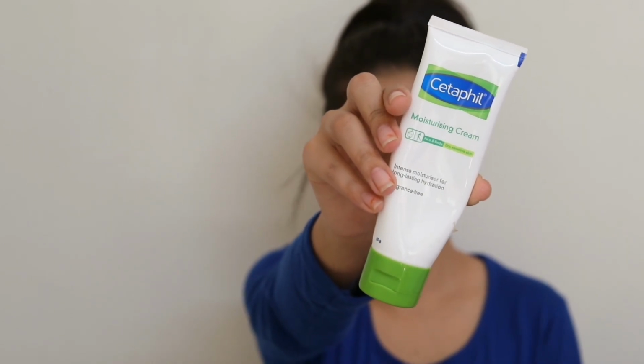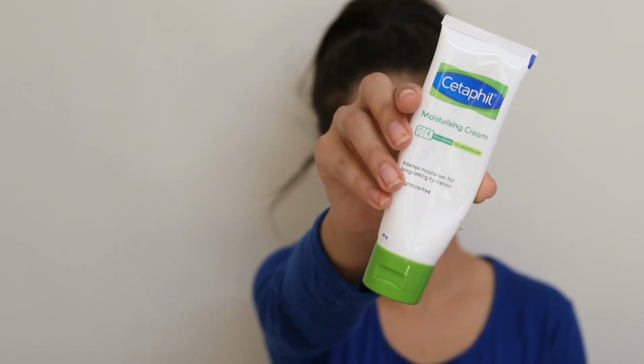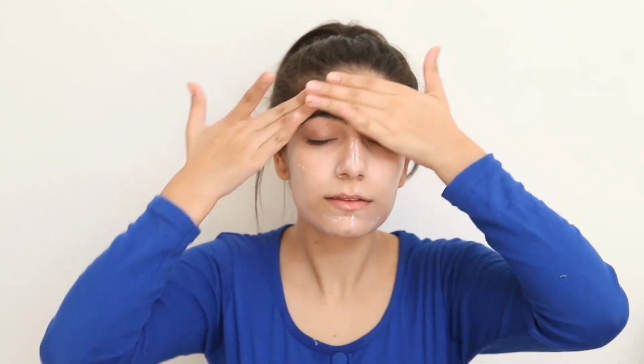Lastly, Cetaphil moisturizing cream. It is a bit more heavy than the gel moisturizer, but it leaves your skin so shiny and so smooth. This is really my favorite. Also, after applying it, I'm gonna massage it into my skin and my neck. Do not forget your neck, yes.